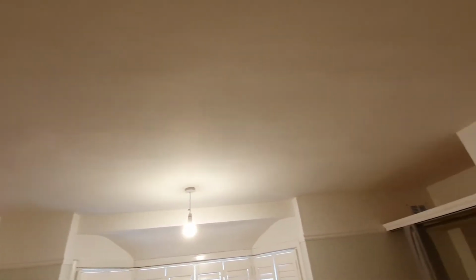So then we've got the ceiling, which is white, clean. So there's no leak marks, there's no cobwebs hanging down. Light bulb working and present. There is one crack only. This is just going to be a different angle.